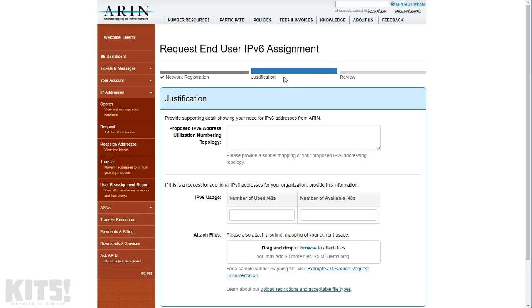Now, ARIN is sensitive about just handing out IP addresses to whoever asks, so they will ask you for justification. You can see they're saying, give us a subnet mapping of your proposed IPv6 addressing topology. You don't have to be super detailed. They just want to make sure you're not just grabbing IP addresses to sit on them. The final step is a review. You submit the request and wait for their approval.